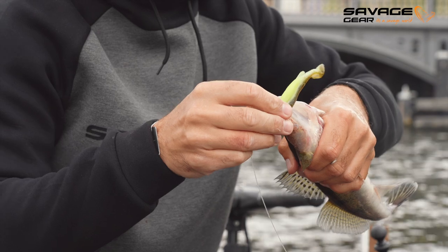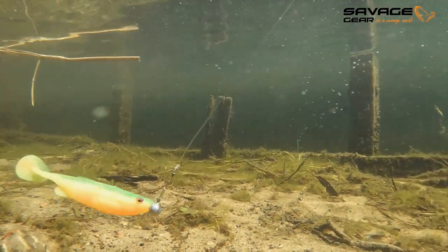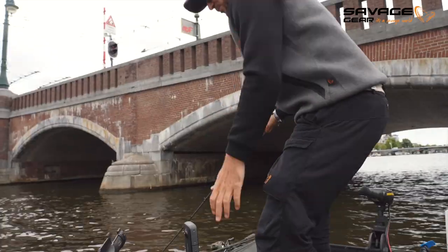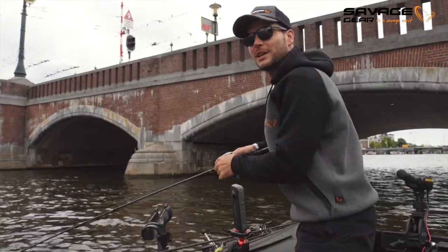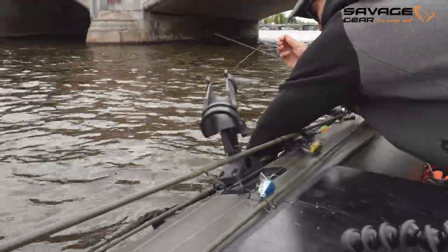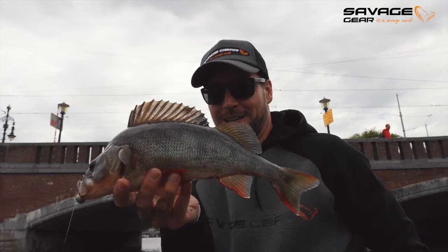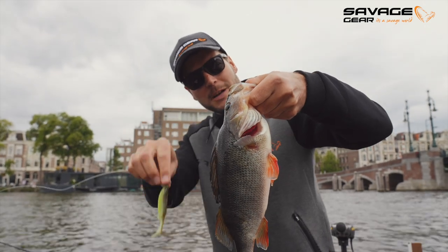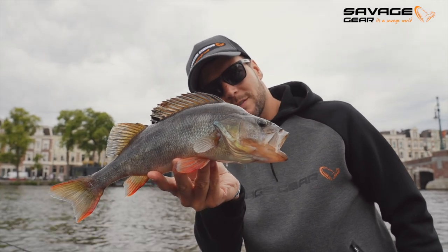Small one on the drop, barely hooked. Multiple zander here underneath the bridge. Let's continue jigging. Really, really black perch. It's a good hit. Really nice perch. Downsized a little to the 9 centimeter version. Still with a 20 gram jig head, but a really, really hard take. Nice dark perch for these Amsterdam waters.